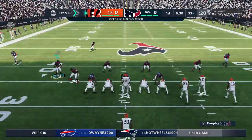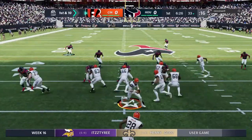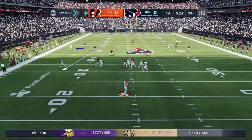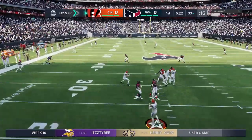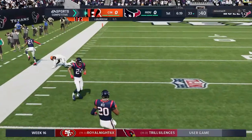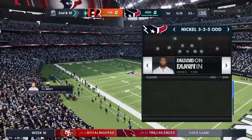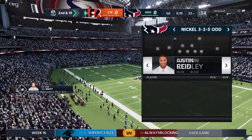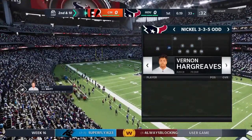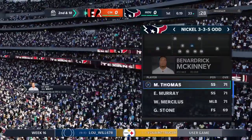So they'll come up first and 10 now from the 33. Burrow going to fake to Mixon and now look to throw. Going deep downfield for Ross. And this will be incomplete. Physical play on the football there, and it's second down. Brandon, we saw these defenders flying to the football in their win last week, and nothing has changed. They're still moving around quickly and forcing incompletions.